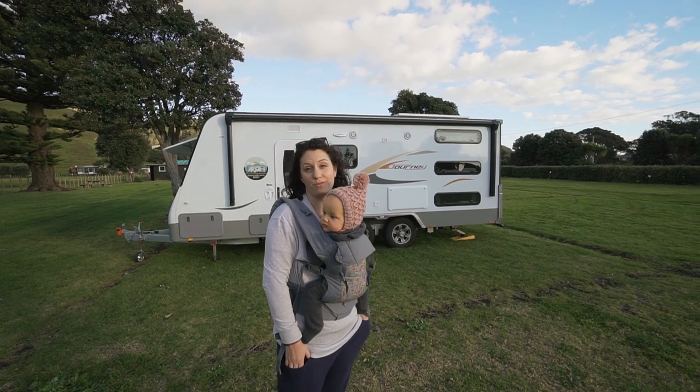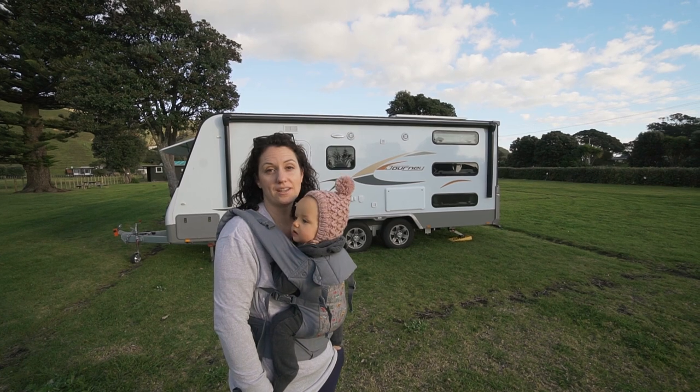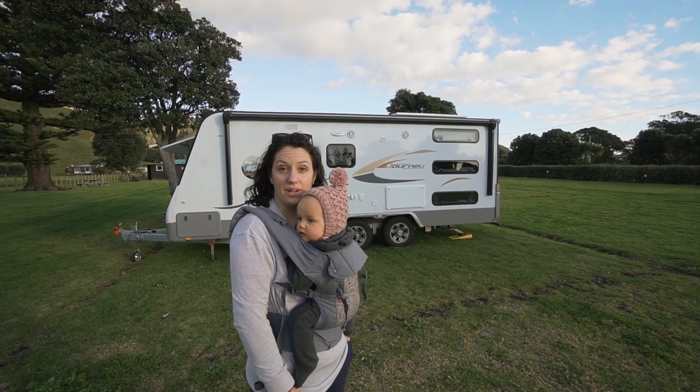This afternoon we drove from Raglan to Marokopa, which is on the west coast of the North Island. And this is our home for the next few nights.